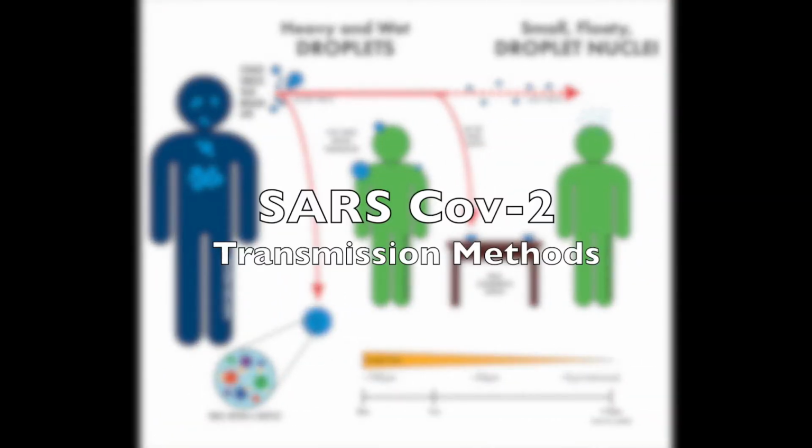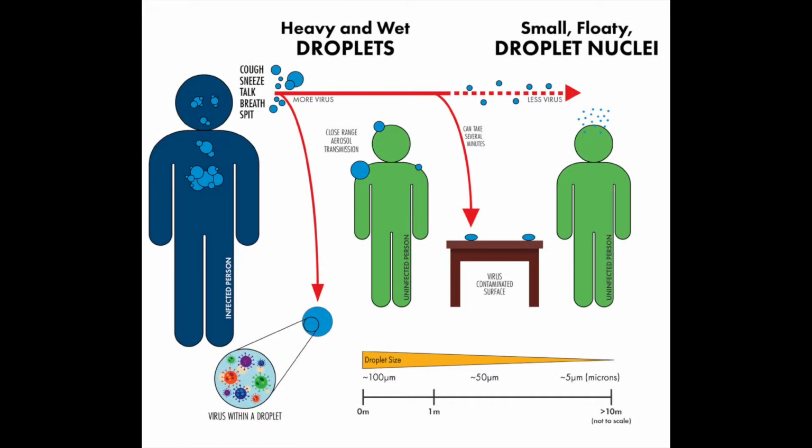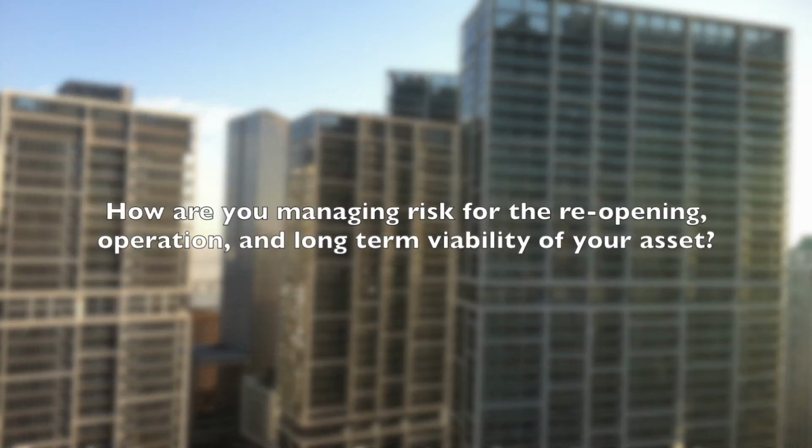The virus is transferred by touch, which is mitigated with hand washing, through droplets in the air created by coughing and sneezing and talking, which is mitigated by social distancing and PPE. The heavier droplets tend to fall to the ground within the 6-foot radius. The third method of transfer is aspiration, when an infected person just breathes out. Those are really small droplets that hang in the air. A well-designed HVAC system can reduce the risk of exposure to aerosolized virus particles.